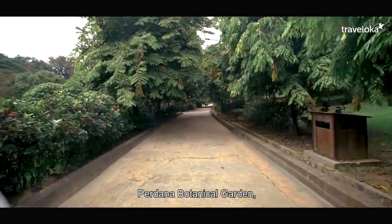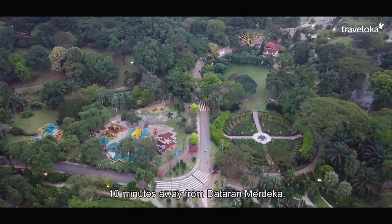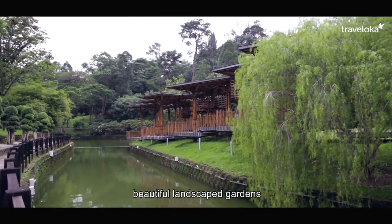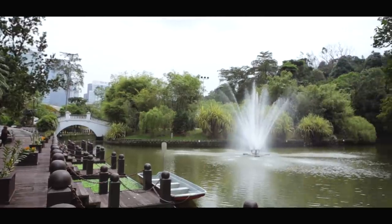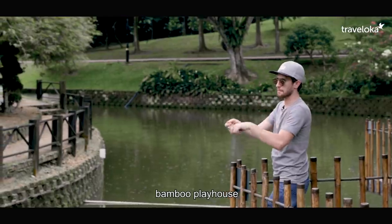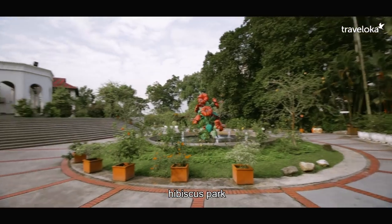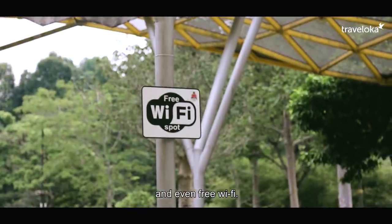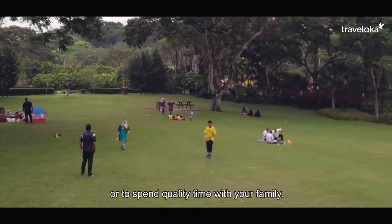Perdana Botanical Garden, previously known as Lake Garden. It's a huge 91-hectare park 10 minutes away from Dataran Merdeka. In here, you will find beautiful landscape gardens, a few lakes, a children's playground, bamboo playhouse, orchid park, hibiscus park, deer park, and even free Wi-Fi. It's a nice place to come for a quiet stroll or to spend quality time with your family.